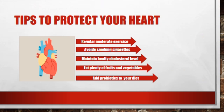Now, dear students, there are some tips to protect your heart. Regular moderate exercise, avoid smoking cigarettes, maintain a healthy cholesterol level, eat plenty of fruits and vegetables, add probiotics to your diet. Take care of your heart.